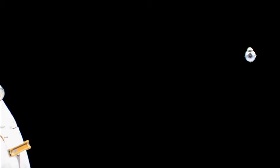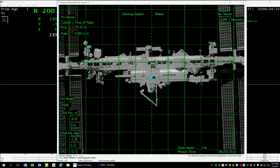Station, Houston, on station for step 6. All video and overlays look nominal. Prop age is less than 1. All status fields are showing expected status. And we copy.